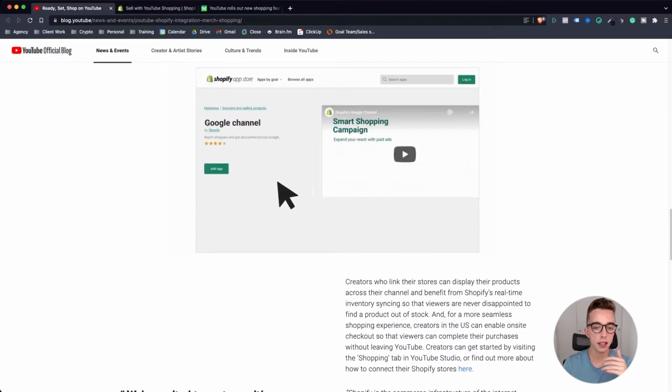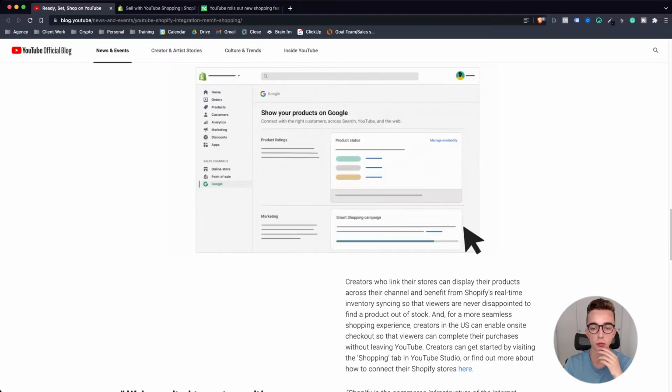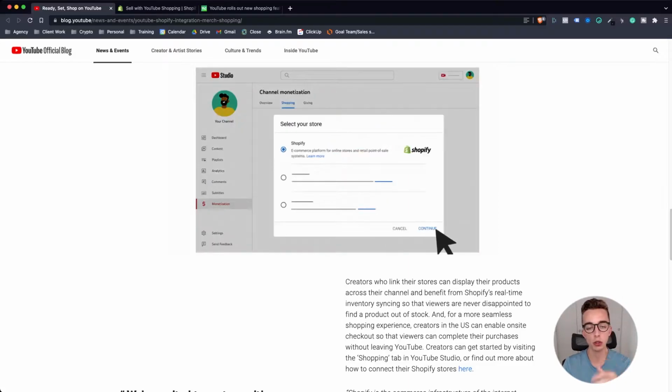So they basically say go to Shopify, add the Google channel, which by the way, if you're already advertising in Google Ads as an example, you already have that channel installed. They show you that you have to have the Google Merchant Center installed, which again, disclaimer, is also needed when you are advertising live on Google. And at the bottom, there's going to be a new tab for a YouTube connection.